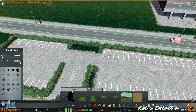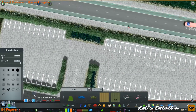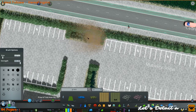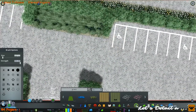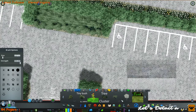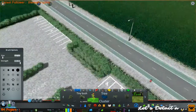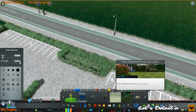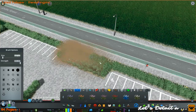Some grass here, I think. And then I'll chuck some trees here as well. I think, guys, it's probably going to be the end of this stream, as I need to do a few things. I need to sort the dog out and make myself some dinner. Let's finish this bit first.